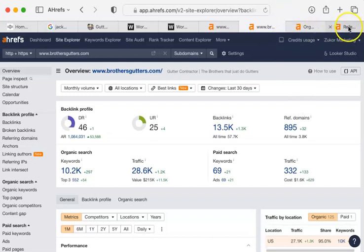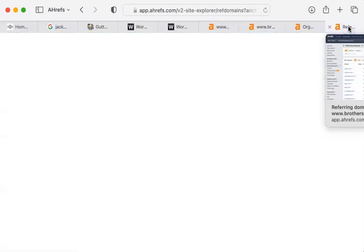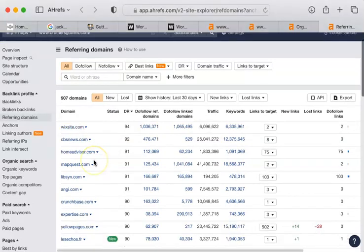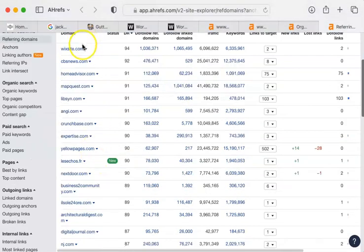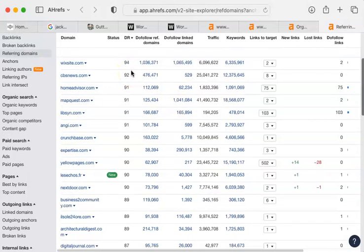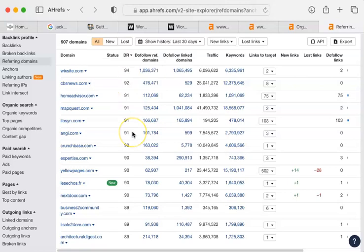Now, a backlink is where your site is on a different site, and that site refers back to your site. An example would be Yelp. Now, here are the websites that refer back to their site: CBS News, I don't know why, but Home Advisor, MapQuest, Angie's List, Expertise.com, and so on and so on. You can see. Now, you want your backlinks to be on sites that have a domain rating higher than, say, 70. That would be ideal.